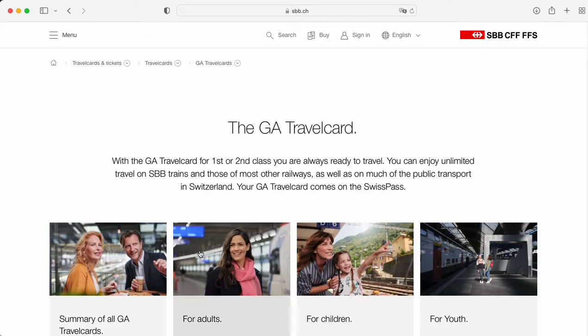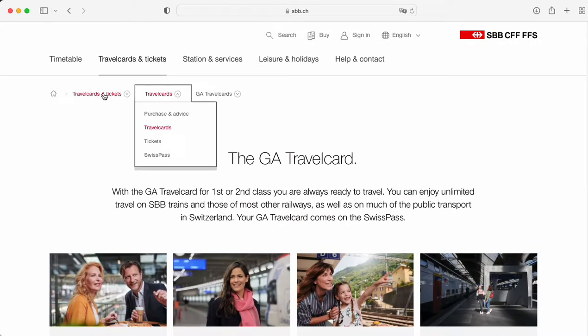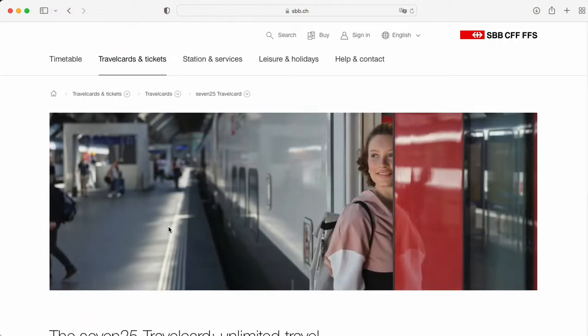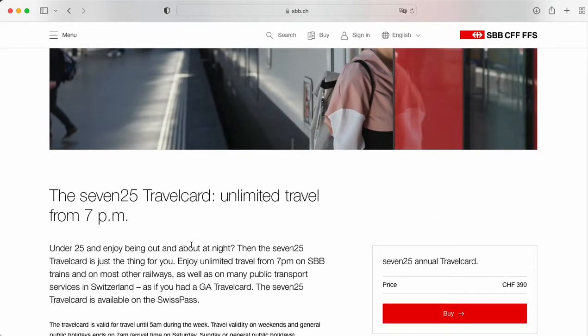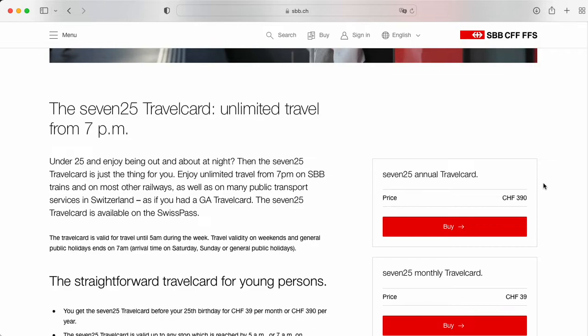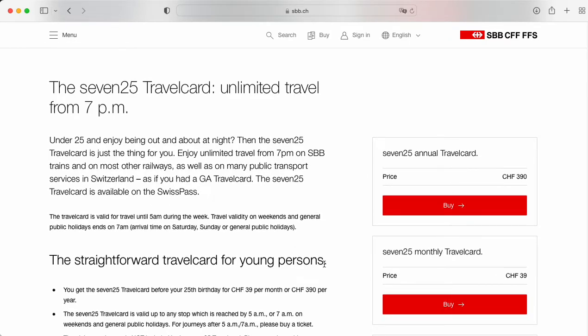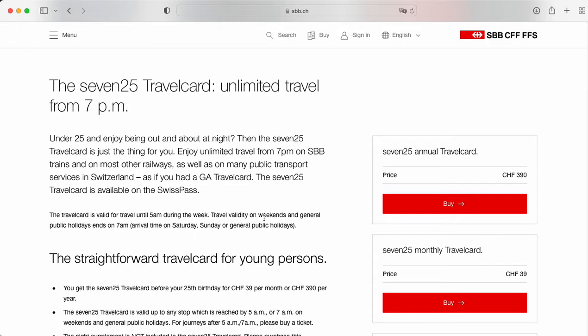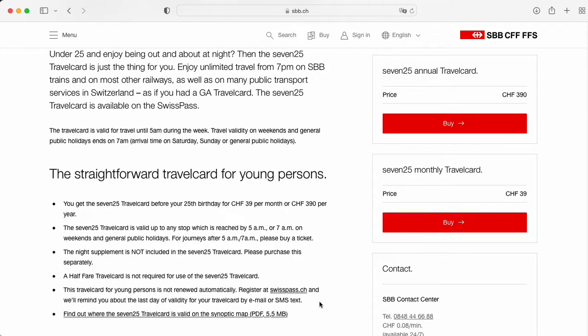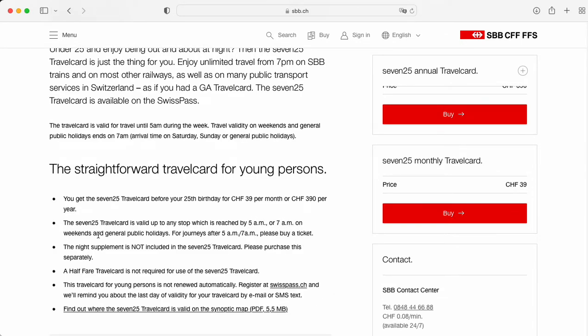So then, we've gone through the GAIA. For the other tickets, if you're under the age of 25, you can do the 725 travel card, which is actually really useful if you're doing long day trips or something like this. This is actually a pretty reasonable price, I would say, for how useful this card is. It's $390 a year and $39 per month. So you pay this once, and then you can travel for free after 7 p.m. and before 5 a.m. the next morning. So here, anytime. And then on weekends, you can actually travel until 7 a.m. As you can see here, weekends and public holidays.